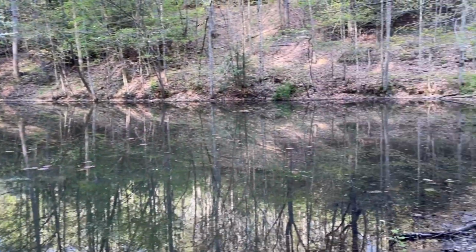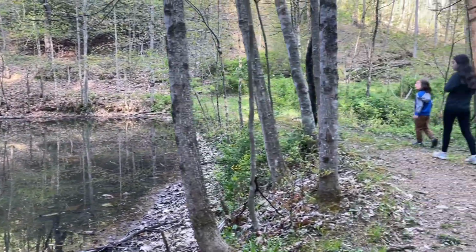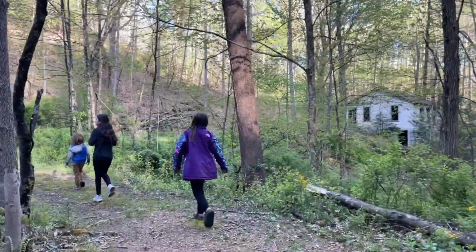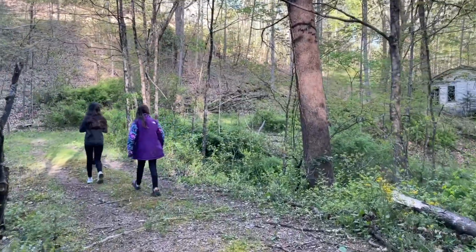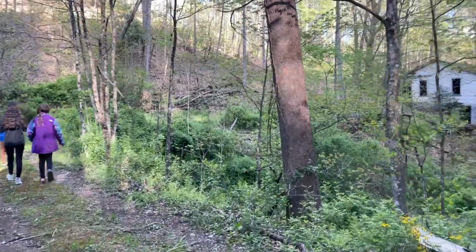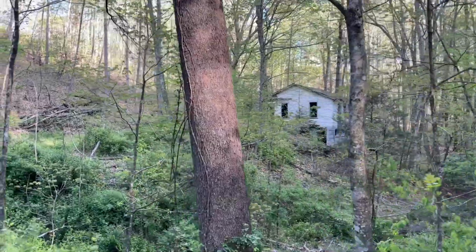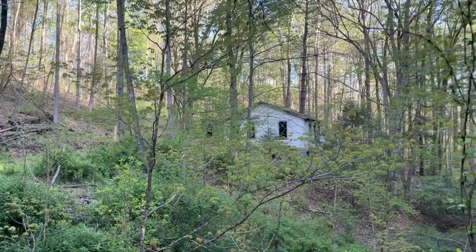A year ago when Nico and I came to New River Gorge with Luke when we were bringing our RV up, we did this walk at the campground that we're staying at, Rift Rafters Campground, and Nico and I found this abandoned house in the middle of the woods. He wanted to take the girls to check it out again this time.